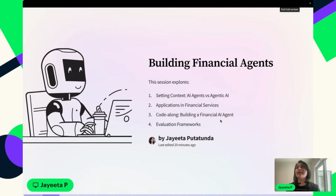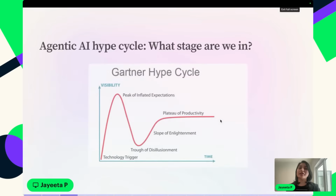Like Richie said, for this one, I would really like you to take the time to listen in, without worrying about the coding side of it, because you are going to get the Colab notebook. It's completely open source tech, so you can run it on your time, and you can always feel free to reach out to me if you have any questions. But for today, take the time to understand each of the steps. And then we're also going to talk about evaluation frameworks, because without that, there's no way we're going to put any agent or any services into production.